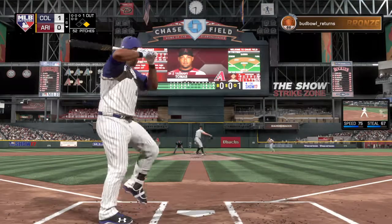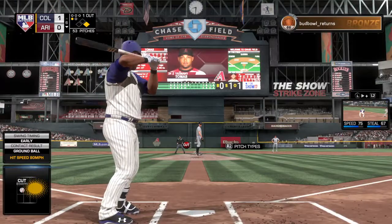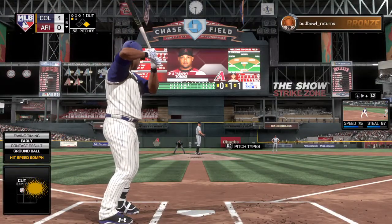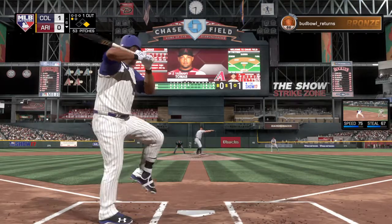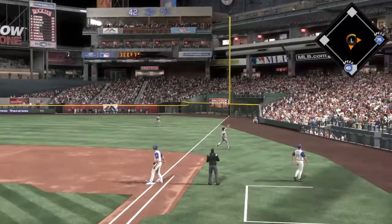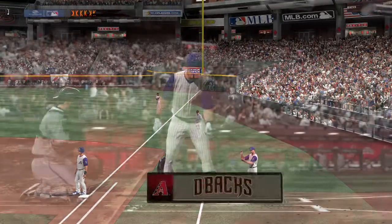Here's the first pitch to him. Hit hard down the line. This gets foul. It's 0-1. Here's the 0-1. Now a swing and a ball popped high in the air over toward foul ground. McMahon is over now, and he's got it for out number 2.